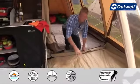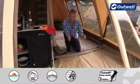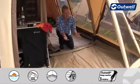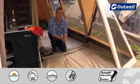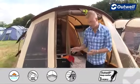The ground sheet at the front is actually exactly the same material as what's in the back, but the difference here is that it all toggles in and it has Velcro tabs to keep it in place as well. So nice and versatile. You don't have to use it if you don't want to, but certainly gives you a nice waterproof base when it's there. Now what we'll do is we'll just pop outside and show you some of the details on the outside.